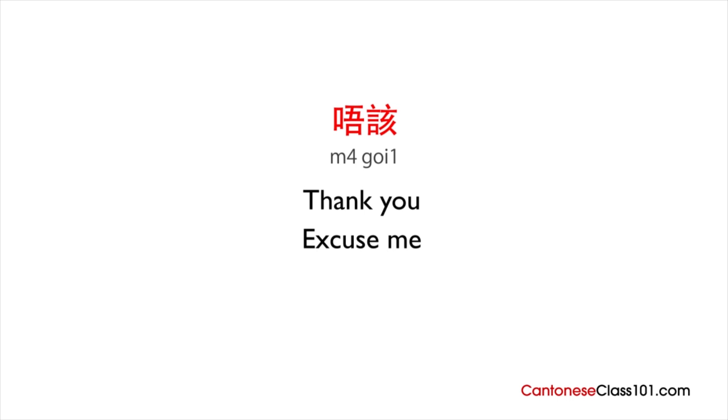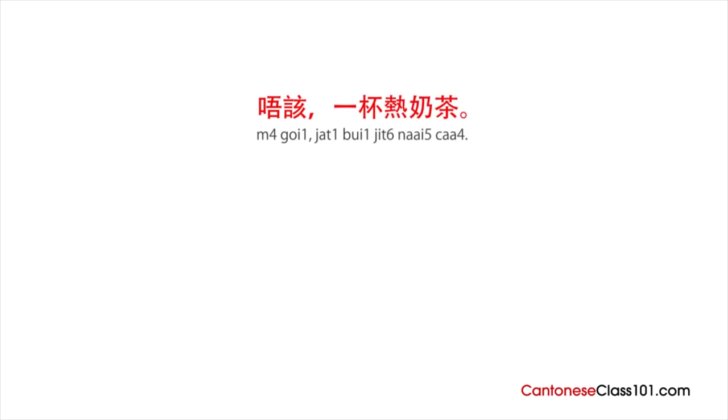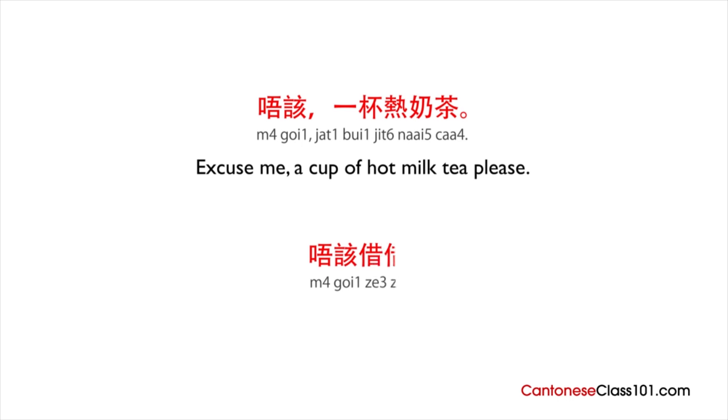Sometimes we also hear people say 唔该, as mentioned in Lesson 2. 唔该 means thank you, but it also means excuse me as used to draw somebody's attention. It is commonly used when ordering food or pushing your way through a crowd. We can use this phrase in both formal and informal speech. 唔该,一杯热奶茶。Excuse me, a cup of hot milk tea, please. 唔该,姐姐。Excuse me, please let me through.